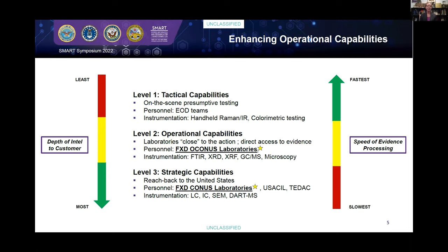It could take upwards of months to archive the information from these cases and make them available to the intelligence community. If a commander wants to make a quick decision about which terrorist organization to target, it would be much better for them to send it to a level 2 lab where we can give you that information in 3 days and help point out the terrorist organization that's responsible.